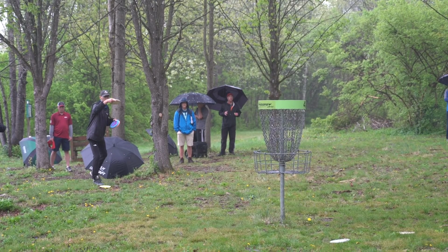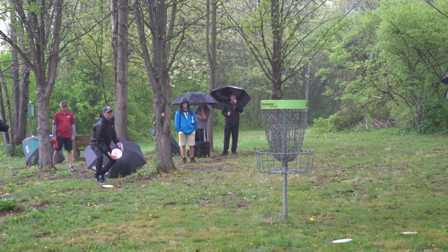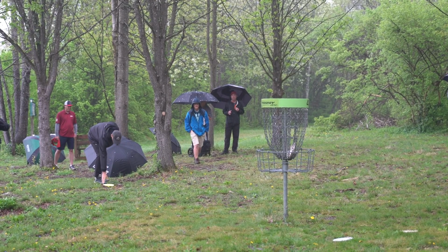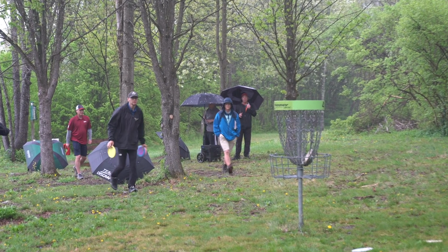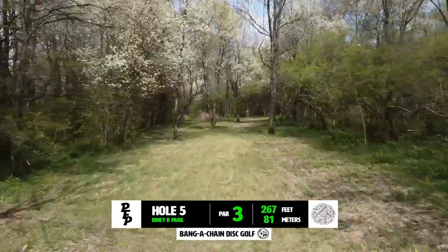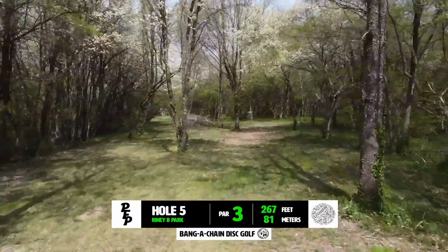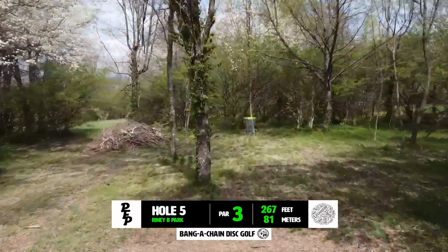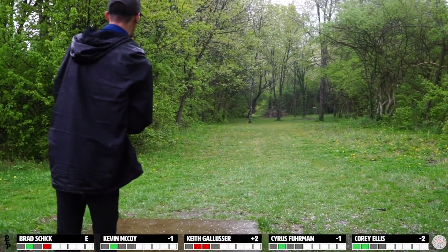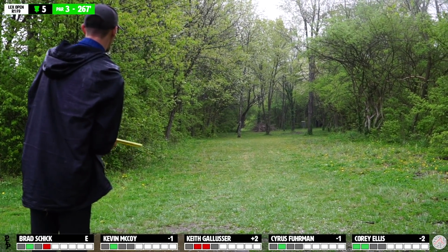I feel like most people's goal on the first 4 holes is to come out even, maybe -1. Maybe even -2. I'd say -1, with 2 being a 4. For most people, that's the best case scenario. Moving to hole 5 here. It's a short par 3. It's your first real short hole, but it's a tight wooded fairway, a little guarded on the left side there. Most people are going to go forehand right up the middle and just try to fade to the basket.